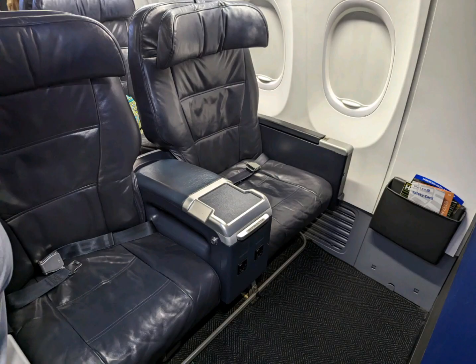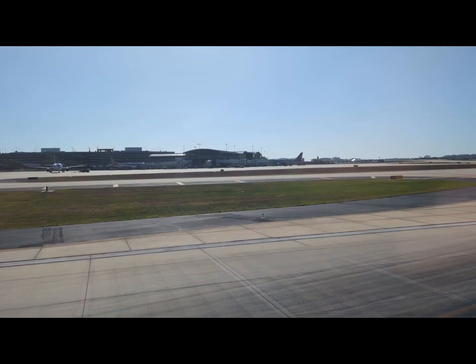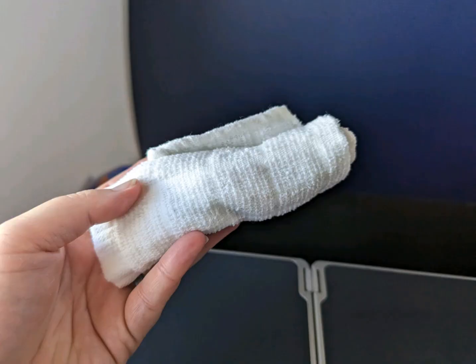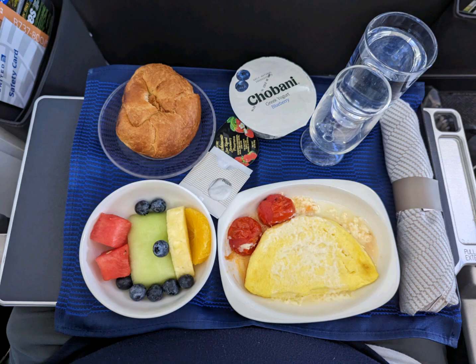Let's fly from Tampa, Florida to Tokyo, Japan on a United Polaris business class ticket. For our Tampa to Chicago first leg, we were in regular first class. Prior to takeoff, we were offered water, juice, or sparkling wine. Just after takeoff, we were given the menu to prepare for breakfast service.